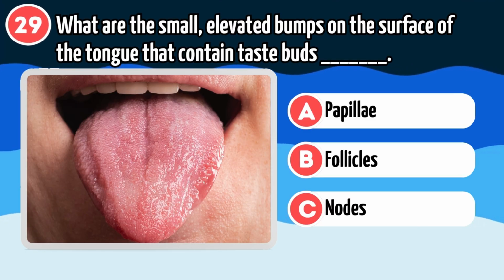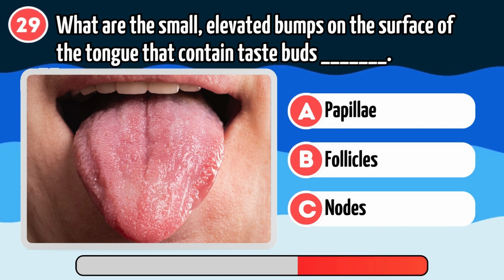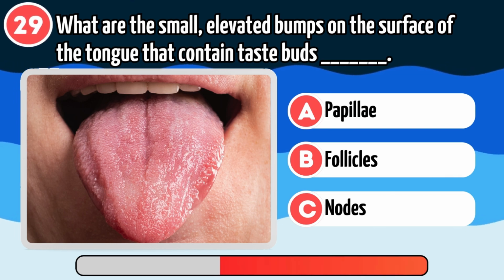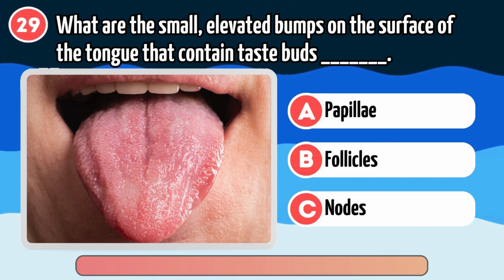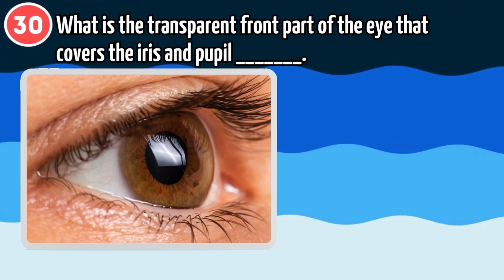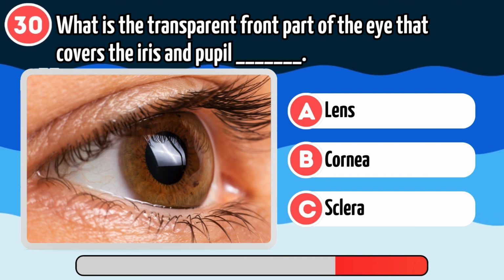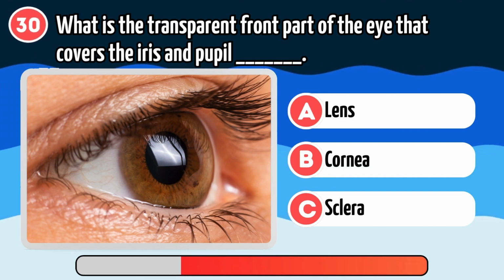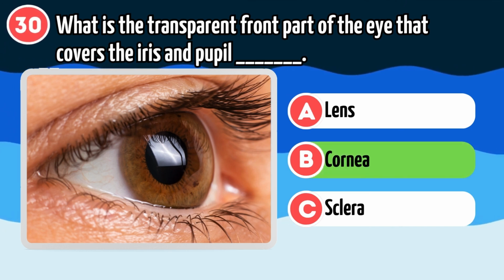What are the small, elevated bumps on the surface of the tongue that contain taste buds? Papillae. What is the transparent front part of the eye that covers the iris and pupil? Cornea.